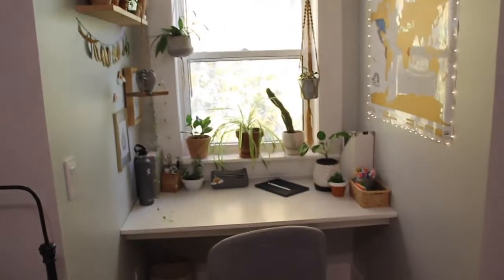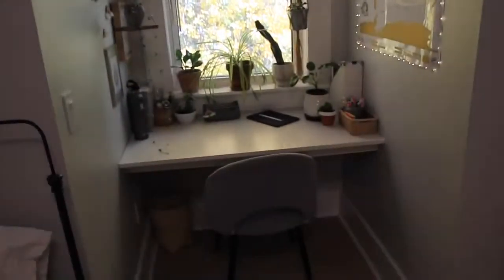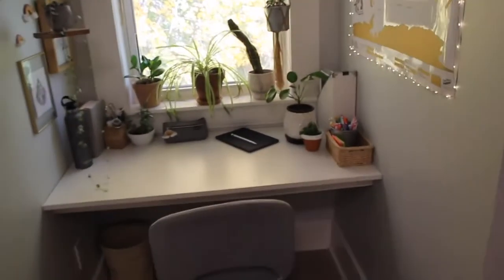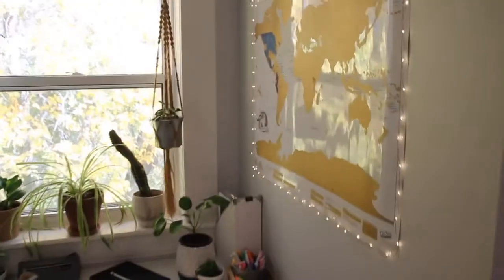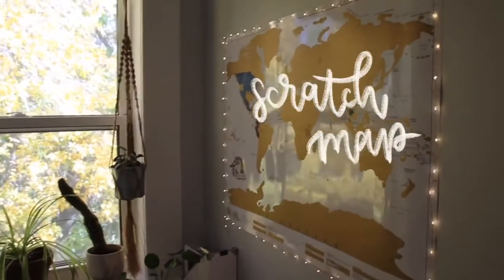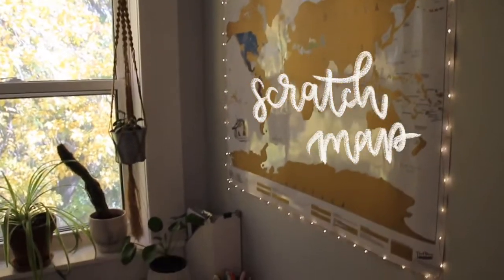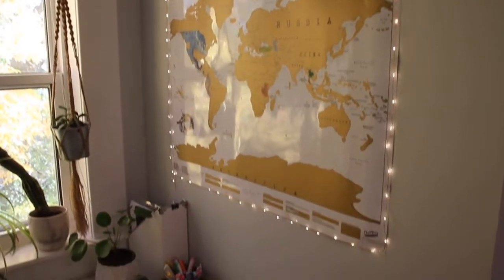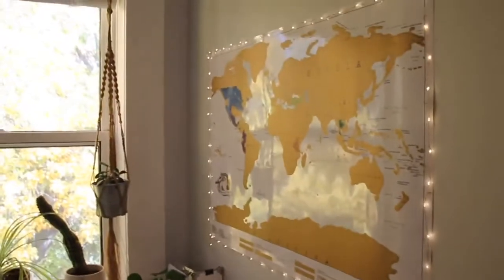All right, so my desk is in this cute little dormer over here, so it's just nice and tucked away from the rest of my bedroom. So starting over here, I have this scratch map, which is from Urban Outfitters, that I just have on my wall, and then around it I have these cute little fairy lights that are from Chapters, I think.